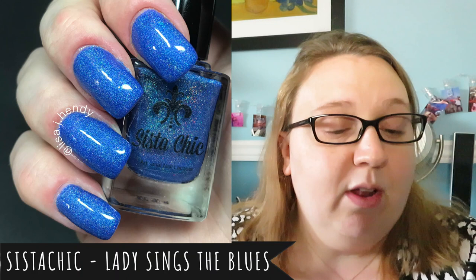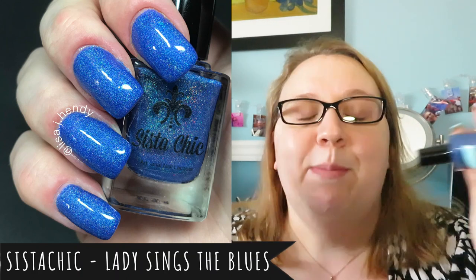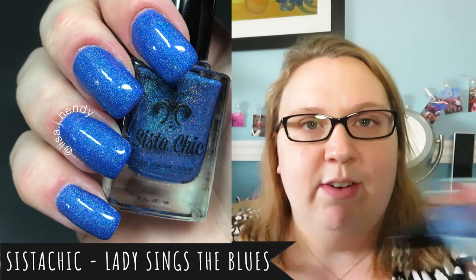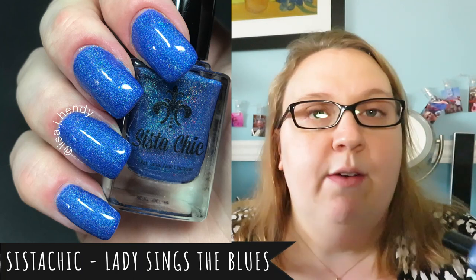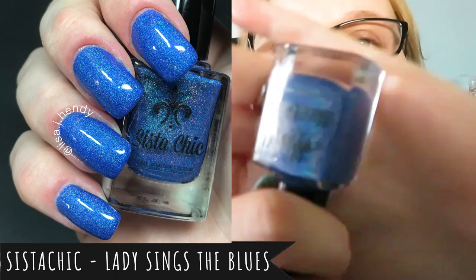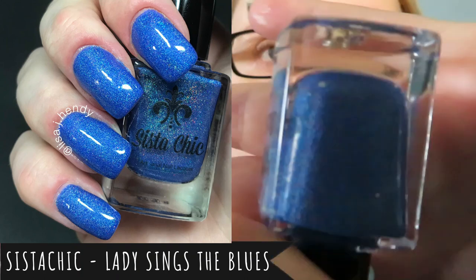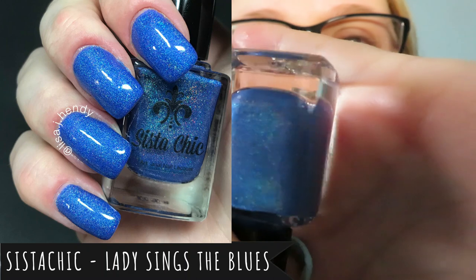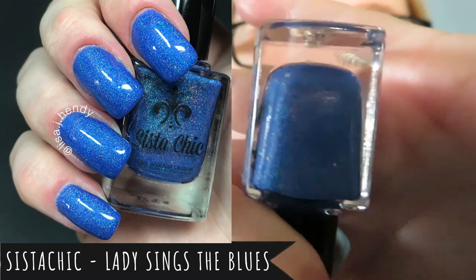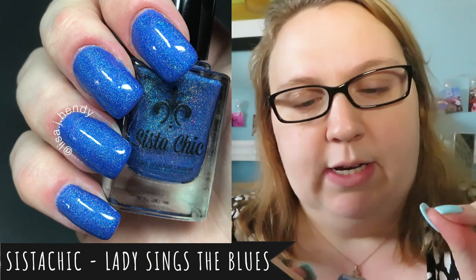This next one's another new release, but I've had this one for a while because I got it as a PR sample. This is Sister Chic Lacquer, Lady Sings the Blues. This is my favorite Sister Chic Lacquer she's ever released. My goodness, I just love this polish. The formula on it is amazing, and the holographic is just beautiful. It's not in your face holographic, but it's got that beautiful slight holographic, and it's got some bigger, maybe hex glitters, I'm not sure. There are some bigger glitters in here too.